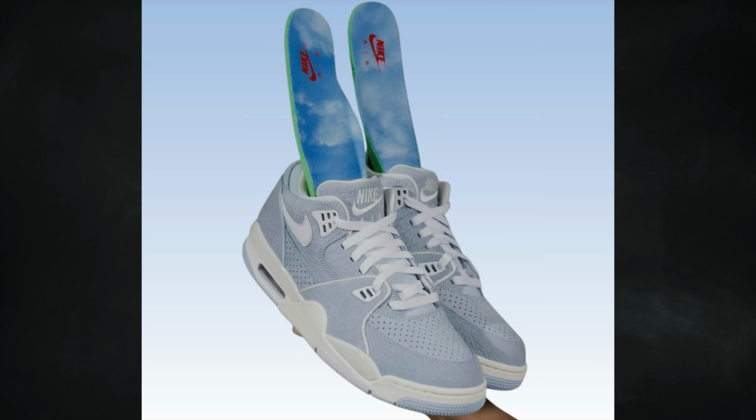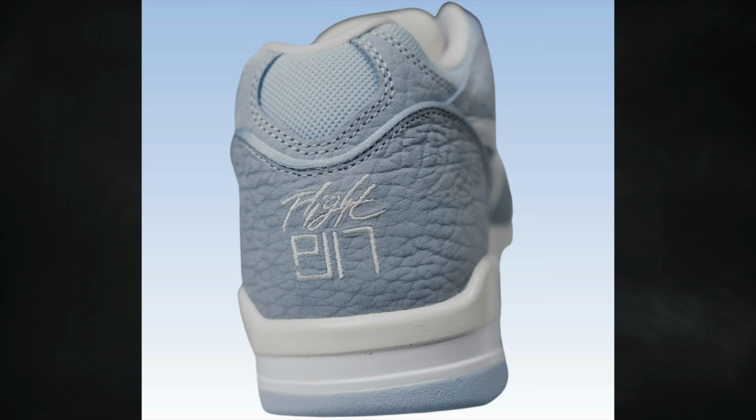And the pair features blue tumbled leather on the upper with white on the branding and the midsole. The heels feature Flight and PJ17 embroidered, and each pair is individually numbered inside of the tongues, which represents an assigned seat number on an airplane. Lastly, the insoles and the box feature a sky graphic.